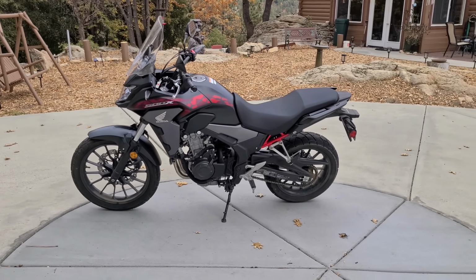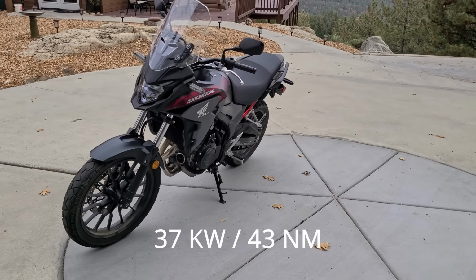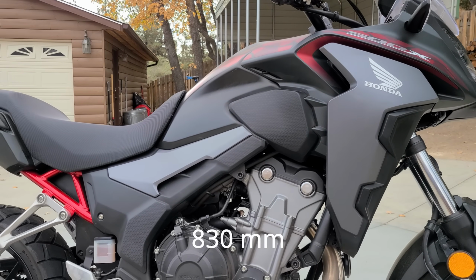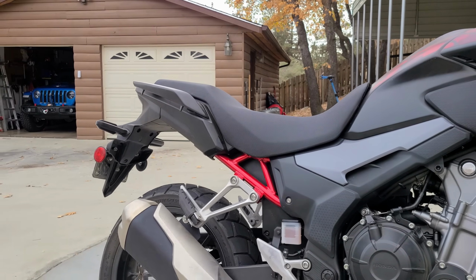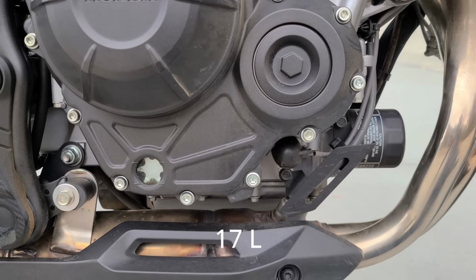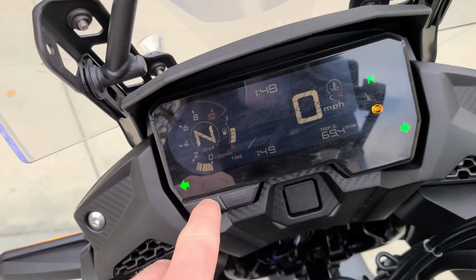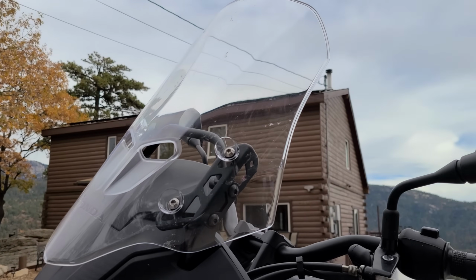For your $7,000, you get a 471cc parallel twin engine putting out around 50 horsepower and 32 foot-pounds at the crank, a friendly 32.8-inch seat height, 17 and 19-inch cast aluminum wheels with tubeless tires, a 4.6-gallon fuel tank, good for about 300 miles of riding range, 7.1 inches of ground clearance to clear rocks and obstacles on the trail, an LCD dashboard with a lot of useful information, an adjustable windshield, and of course, the legendary reliability that Honda has become known for.